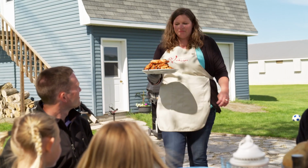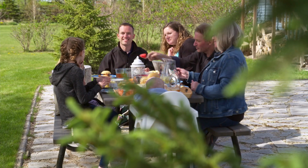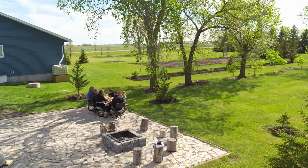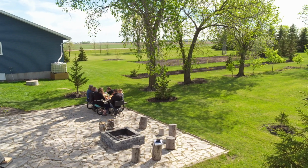There's lots of that family business aspect to it that appealed to us, so that's been a big part of it, and certainly caring for animals and learning all the different aspects of working on a farm were things that I enjoy and things that we think will be good for our girls too.